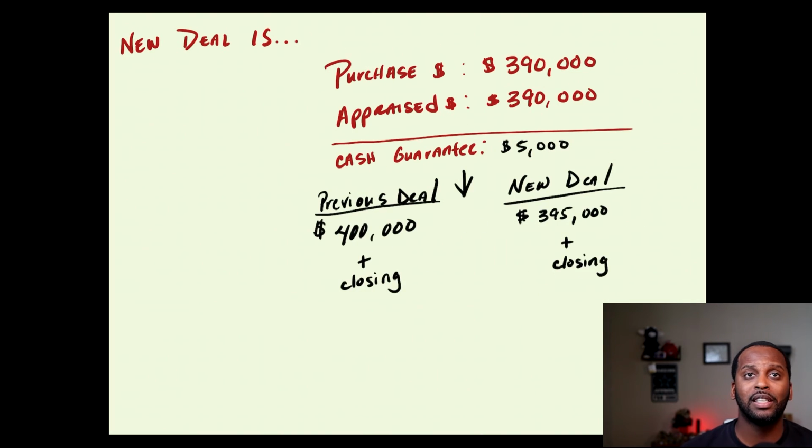But what could happen is that the new deal could look like this. Your purchase price is 390, because that's the agreed-to amount based on the appraised amount, which is 390. So that leaves you zeroed out, right? With a cash guarantee of $5,000. Now, the previous deal was 400,000 plus closing that you were going to have to pay. But with that guarantee that the seller may have taken from you, up to 5,000 above the appraised value, you can get a new deal that looks like $395,000 plus closing as well.